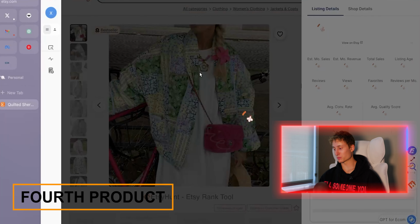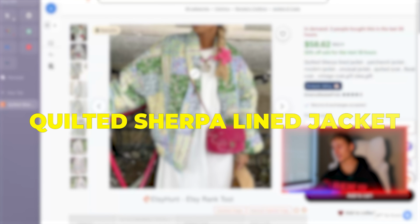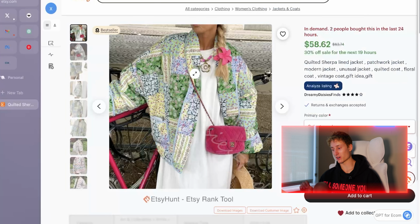Okay, we're hopping on to product number 4 here. This is a quilted Sherpa line jacket, and I really love this one because this one is truly representative of what it means to have a physical product on Etsy. And what I mean by that is it just fits all the criteria. If you think about your ideal customer, you know, woman 25 plus, which is what dominates on the Etsy platform, they're going to eat this up. I could see my sister wearing this. I could see my mom wearing this.